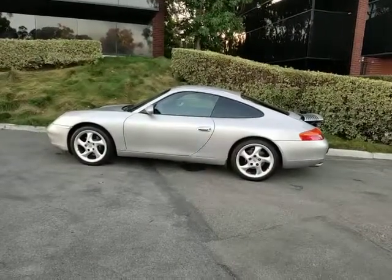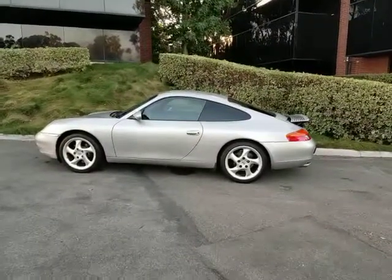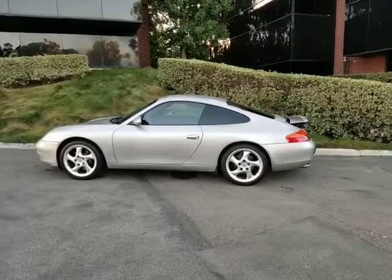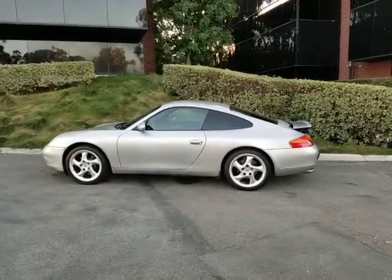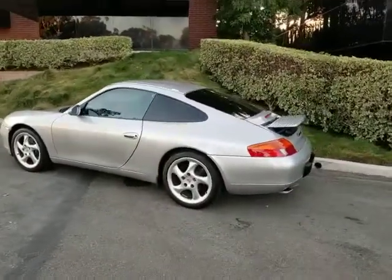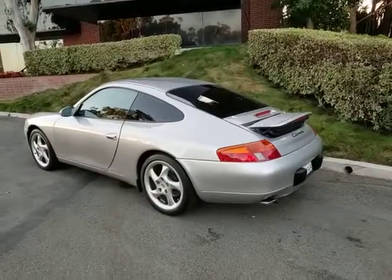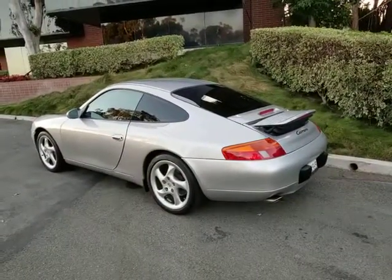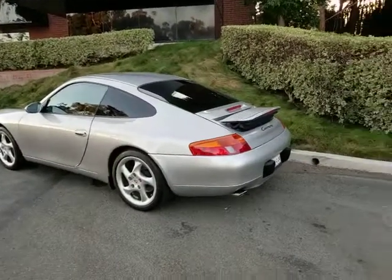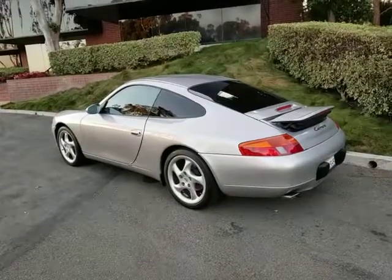I'm an auto dealer here in Southern California since 2003, and today I have for you a beautiful '99 Porsche 911 Carrera 2. The car is a 6-speed manual transmission. It's got the 3.4 liter engine. It's got Michelin tires. It's Arctic Silver. It's in beautiful condition all around, I think. Current California registration. It has a brand new clutch just installed.